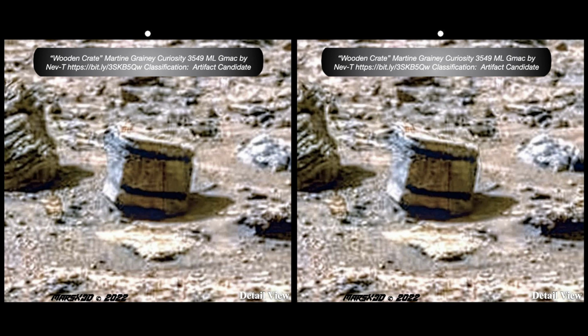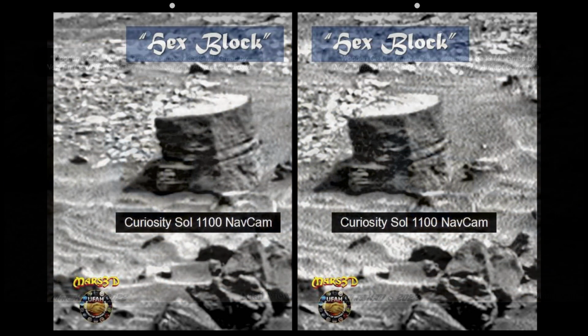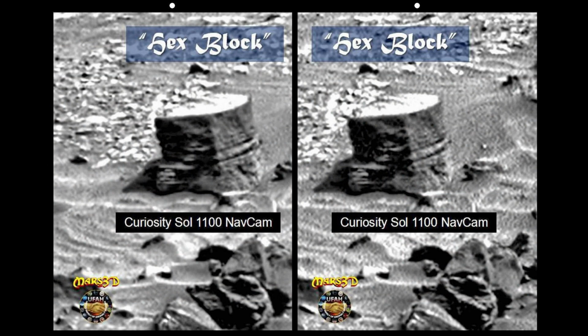It reminds me of this one I found years ago in the earlier days of Curiosity. This hexagonal block has 2 perfect parallel bands running around the middle. We know for a fact that lava flows will form basalt columns that are perfect hexagons. There are examples all over the earth. Problem is, this appears to be sedimentary rock, not igneous. So how come the perfect shape?